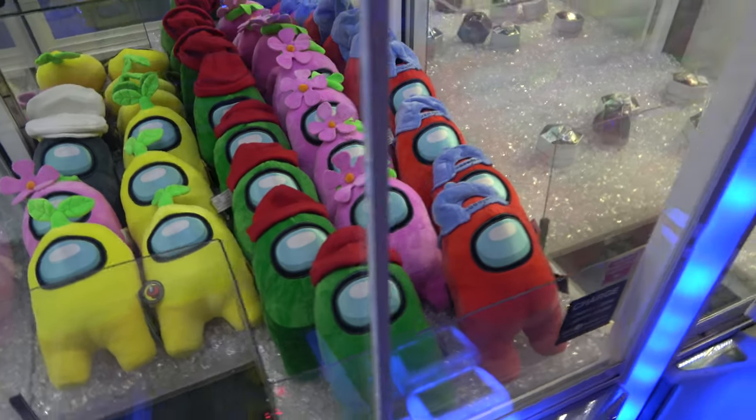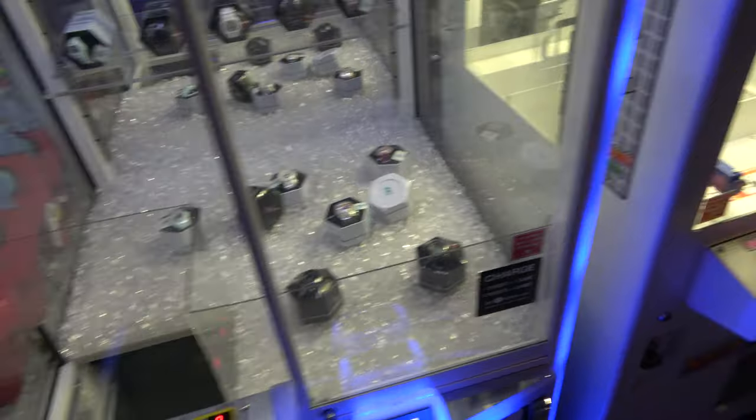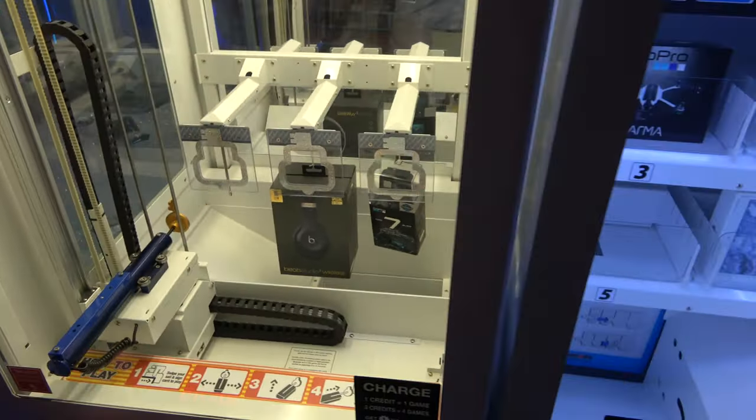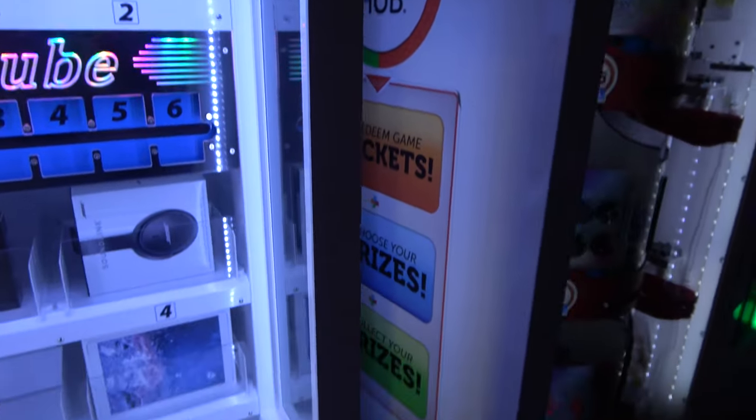That's what I would want. The Baby Yoda? Versus the iPad? Yeah. We could use two iPads, Molly. And more fun stuff over here, GoPros, Beats headphones. Now, when you cash in the tickets for prizes, you do use this machine over here.